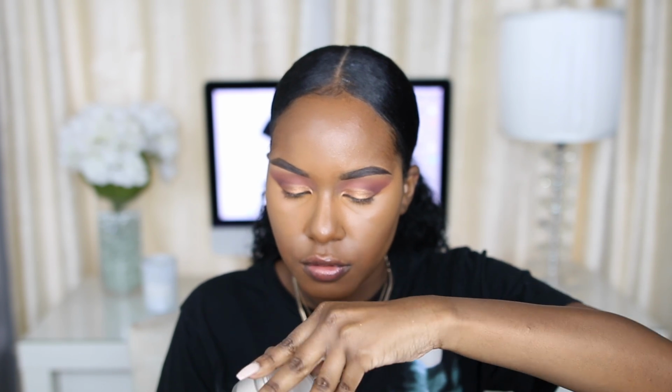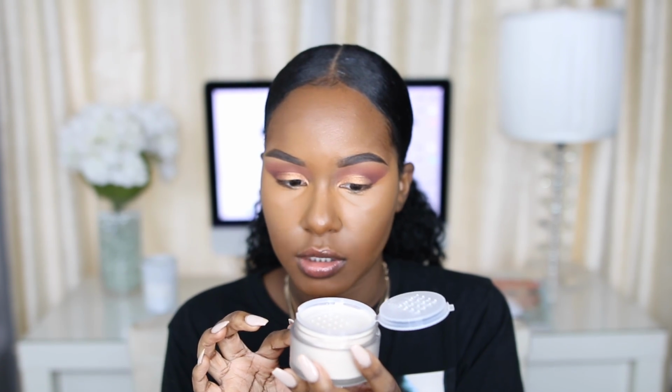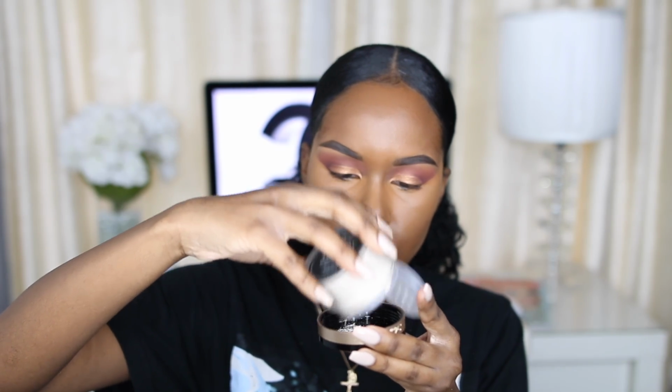So I do like the packaging. The top just says Too Faced and it has, what is this? A little top on it. You have to take off. Okay, so it has a little top on it, which is convenient because it won't leave a mess. So I do like that about this, because the Laura Mercier one doesn't have this. So I do like this little feature. It's very fine. Let me see.